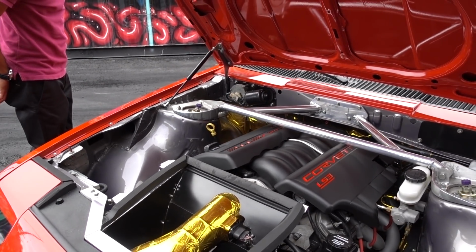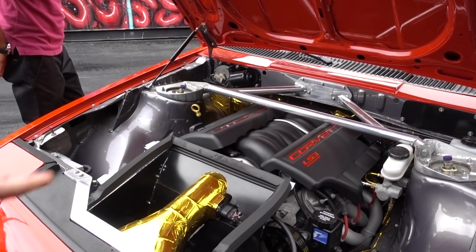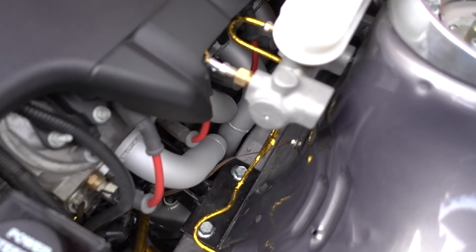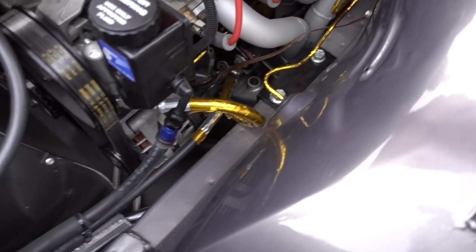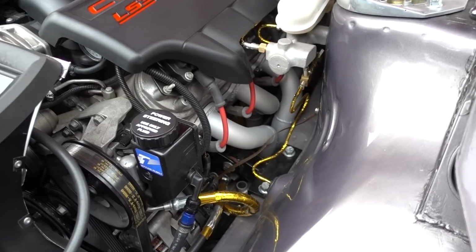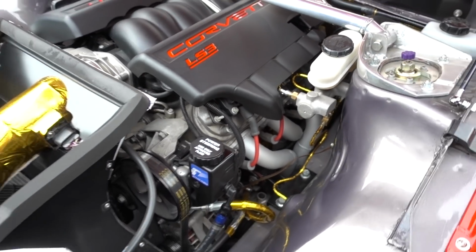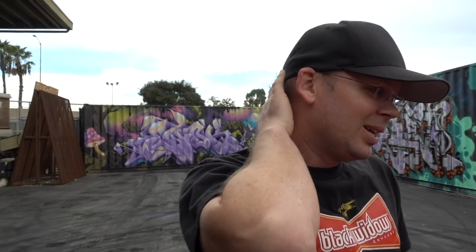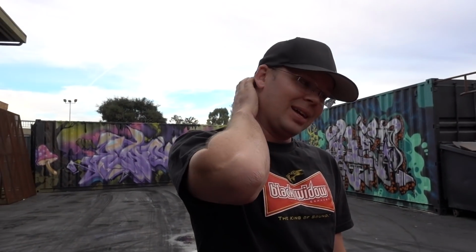Shout out to DEI heat wrap. This stuff's incredible. I got a good amount of it. The whole tunnel's done with all kinds of gold and fancy stuff. Headers, I made those because I couldn't use anything off the shelf. Why would you? There's not a kit just for this swap? No, these cars are so common. It might be hard to see.